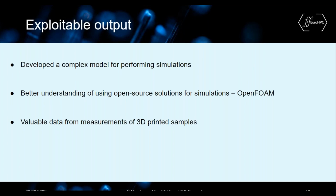Better understanding of using open source solutions. That was something that just popped up during the experiment, because we needed to move to an open source solution, and we gained knowledge in doing this kind of stuff with OpenFOAM. That is also good for us. Valuable data from measurements of 3D printed samples. We used a few tests, but we wanted to expand our database throughout the whole range of materials that we can use on this kind of machines.